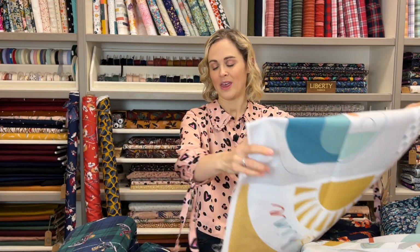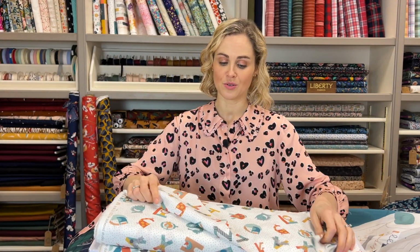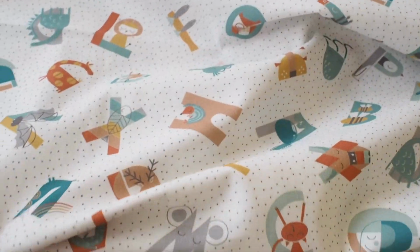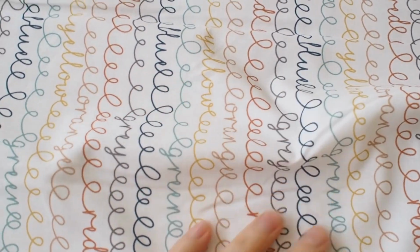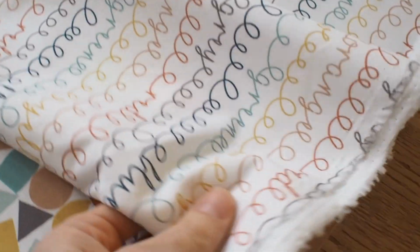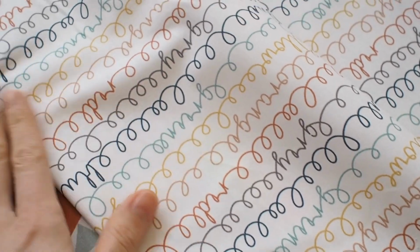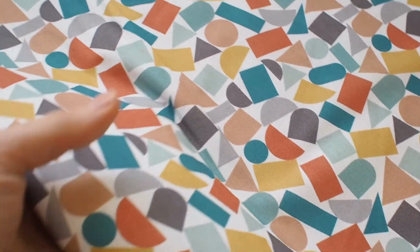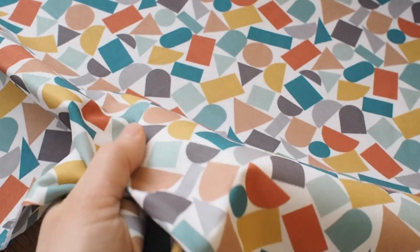And it comes with 3 coordinating or background fabrics that you can choose to pair with those panels. So another alphabet themed one, which is really cute, and then a shapes one that picks out all the different colours that are in the panels, and then this one's a squiggly line one. So there's a few different options that you can mix and match there. It's just a really fun one, and it does look really great in our window display. So do check that out if you're interested in those types of projects as well.